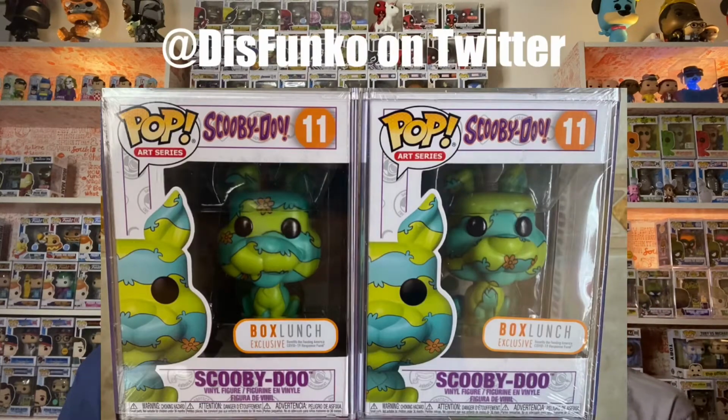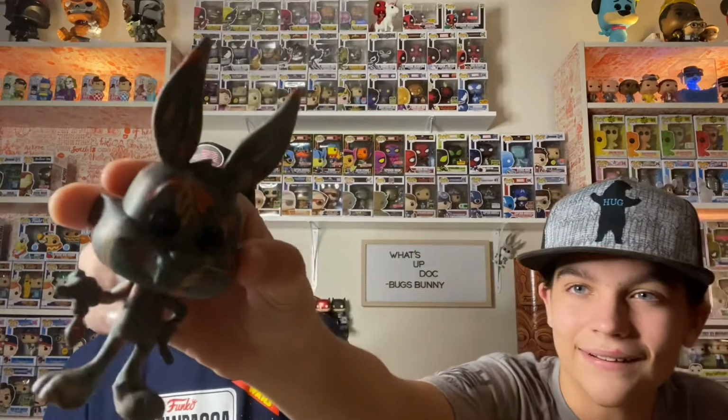I've seen this Bugs, the art series one, shown off a lot. Now, what's cool about this one is it's different for everyone. So if you didn't know, they hydro dip the art series ones, so our carrots can be in a totally different place than someone else's. Same with the Scooby-Doo. But there he is. He has like carrots all over himself.